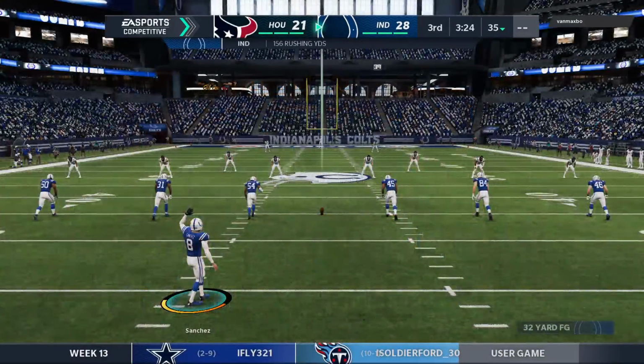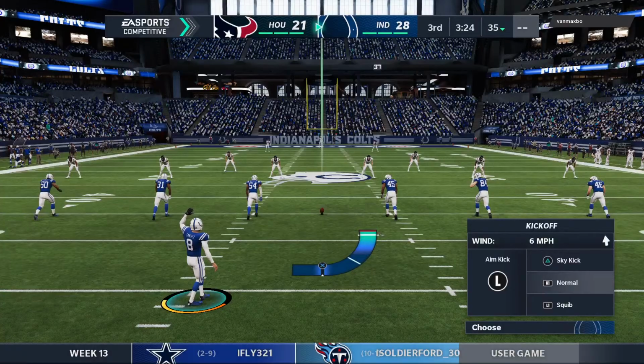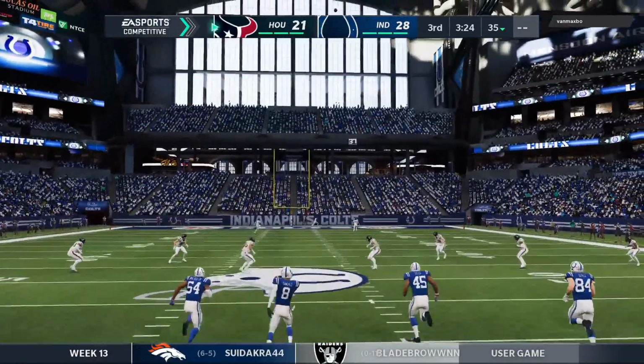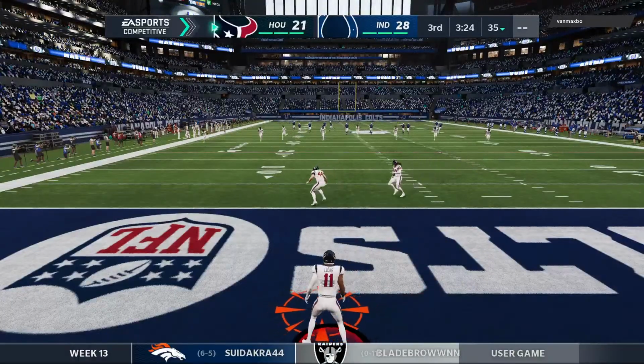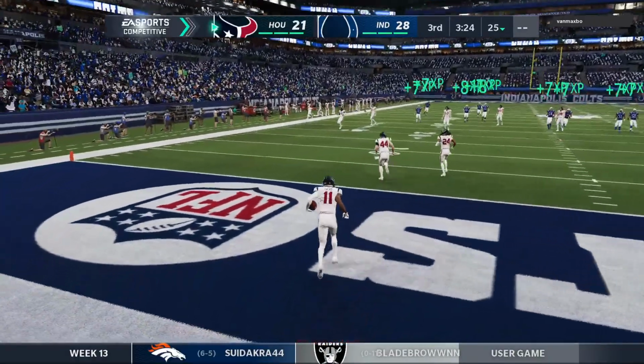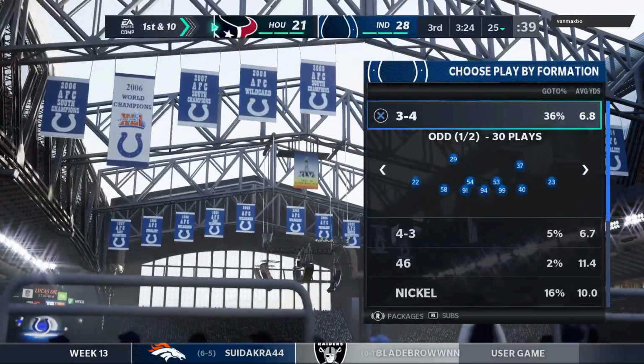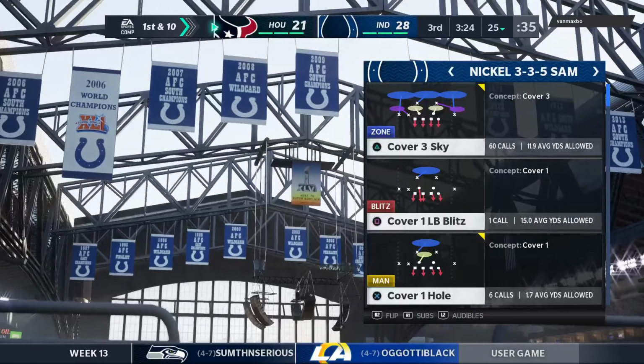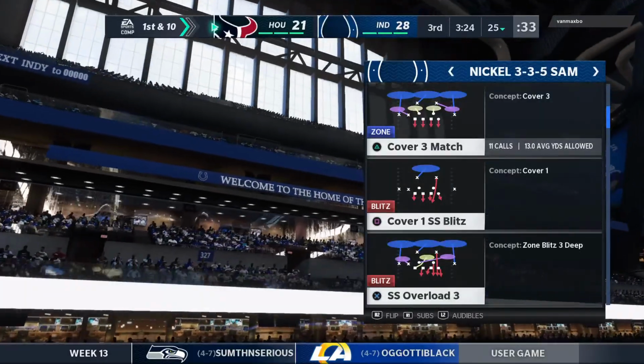The extra point splits the uprights, and they will take a 7-point lead. Sanchez now, he'll kick it away following the touchdown. And a fair catch signaled for and taken successfully. The Texans take over 1st and 10 at their own 25-yard line.